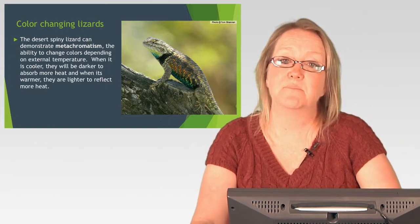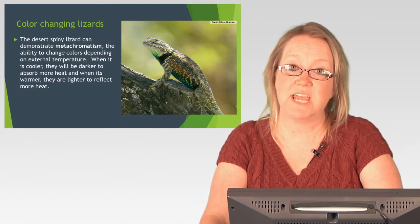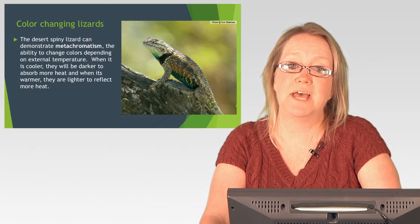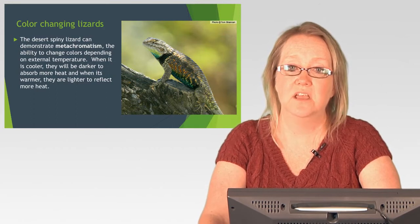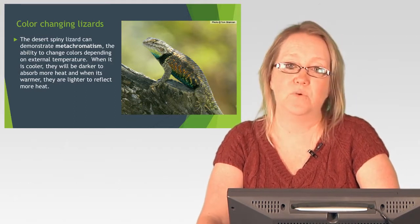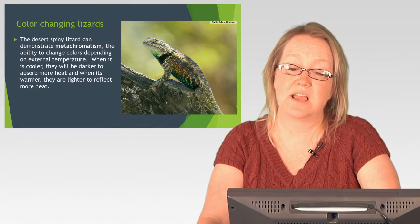We also have examples of color changing. This is another adaptation that is not even particular to lizards, but advantageous out in the desert. This one is a desert spiny lizard. They actually exhibit what is called metachromatism, where they can change the colors that are present in their skin due to external temperature. So when it's cooler outside, say in the winter or maybe in the evening, they darken up their skin, which allows them to draw more heat from the sun. So black attracts more heat.